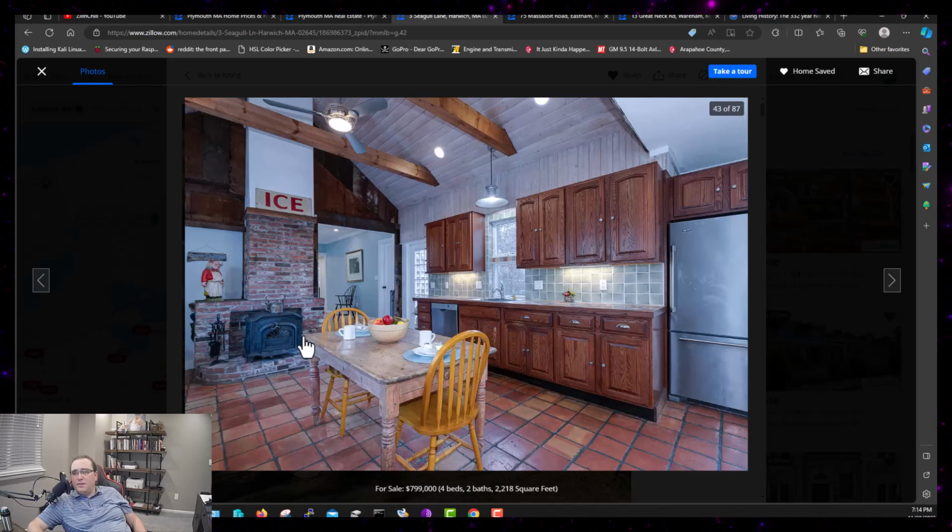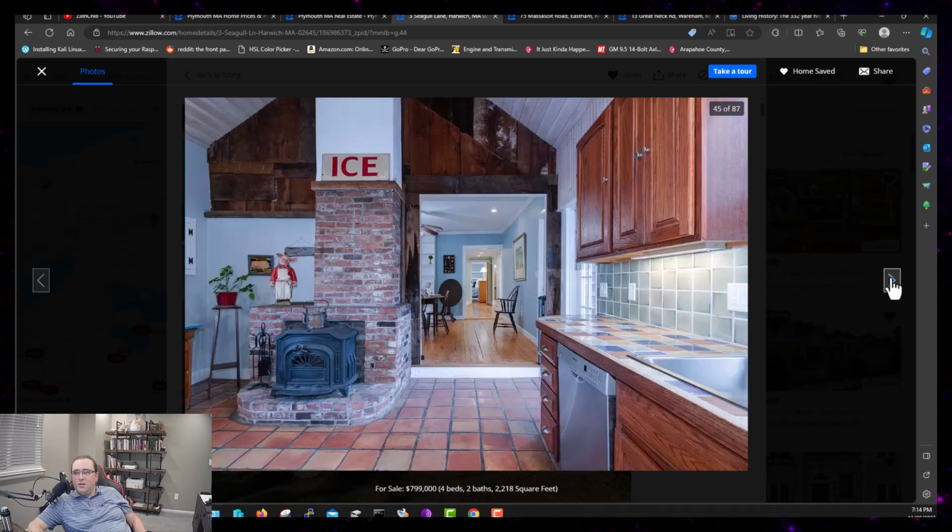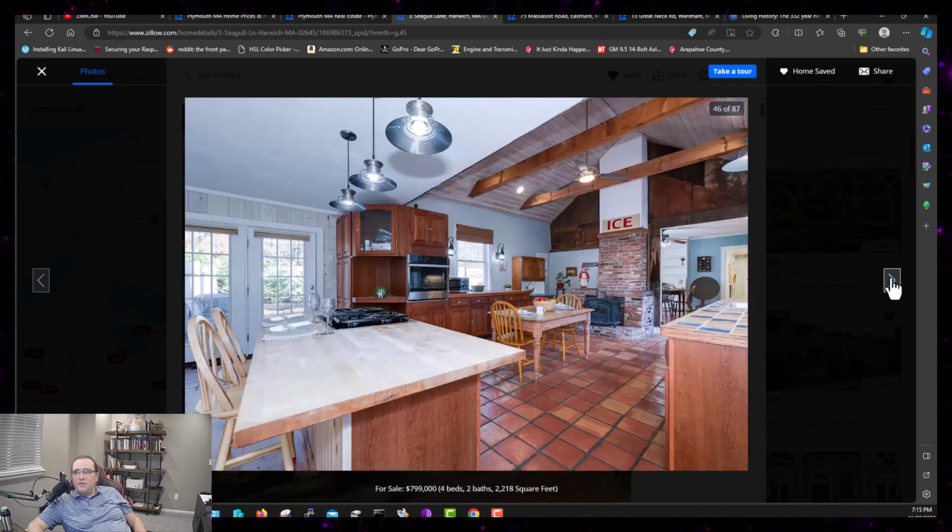I'm really digging the wood burning stove right in the middle too. That would be such a warm and cozy kitchen on a cold winter day. I would absolutely love that. I'd be stoking that fire 24/7.